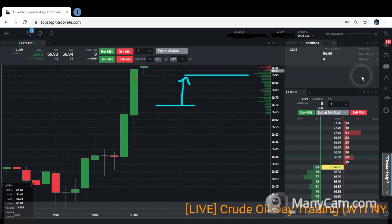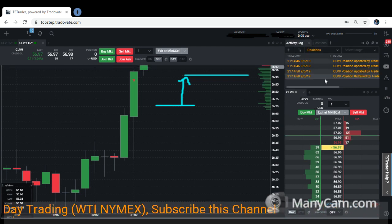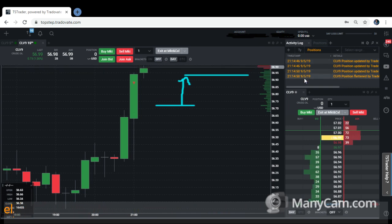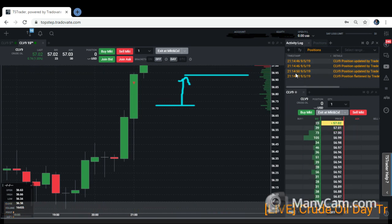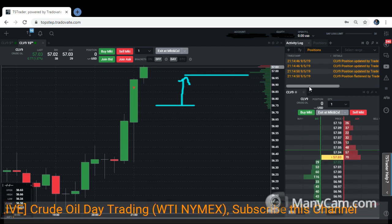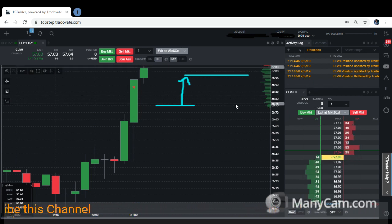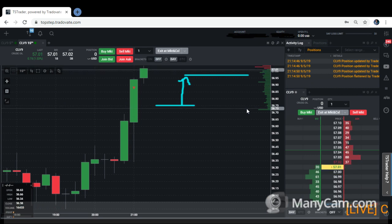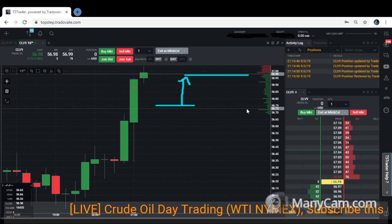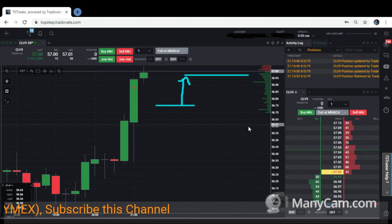So let's take a look at the activity log. We exited at 9:14. I'm not sure what time we entered the market, but I'm sure this is below 1 minute. Quite impressive. This one is a good example of how this setup works. It's basically based on hidden volume. The name is hidden, so you can understand how it's interpreted.